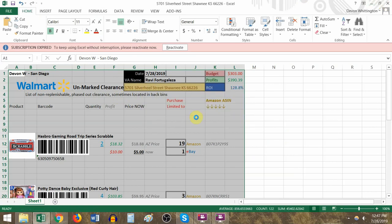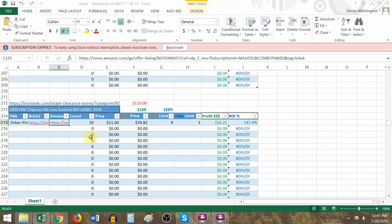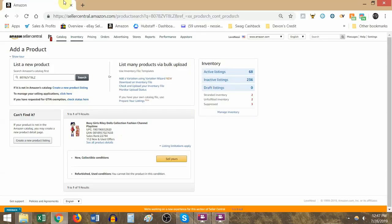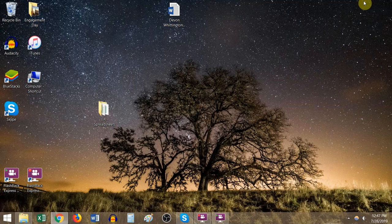So with that being said, that's basically the rundown on those spreadsheets. I'll have some tips and tricks coming out in the near future that will help describe a little bit better how to interact with the employees. But for now, that's basically how you use the spreadsheet.